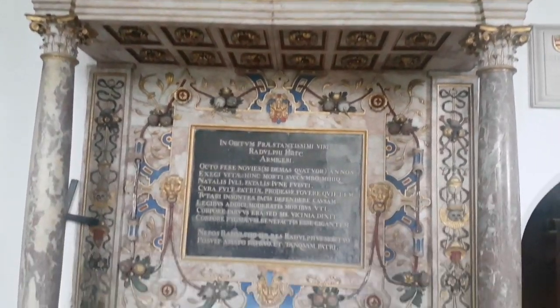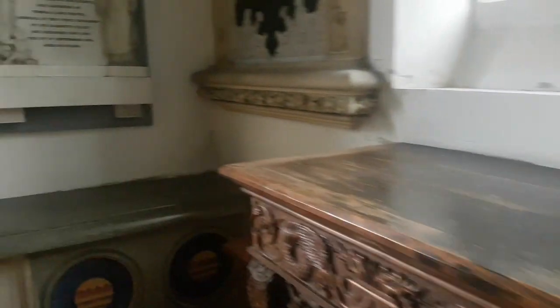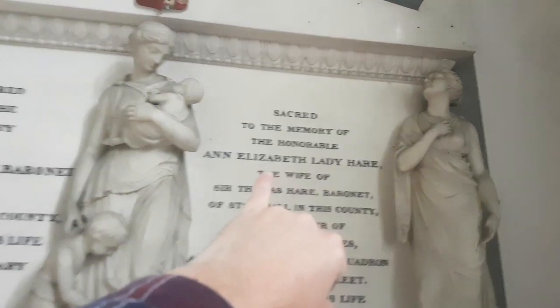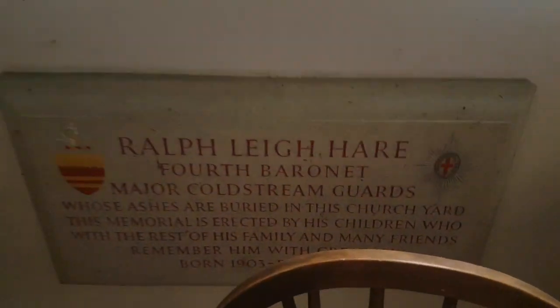The more I'm looking around, the more hares I'm finding. Everyone's called Hare. You've got Bardolph Hare. This is another Hare. That's just copied off the other guy over there, isn't it? Another Thomas Hare. Suzanne Hare. Anne Elizabeth Lady Hare. Sir Thomas Hare again. It's just full of hares. Did anyone actually live here who wasn't called Hare? Ralph Lee Hare. Philip Lee Hare.